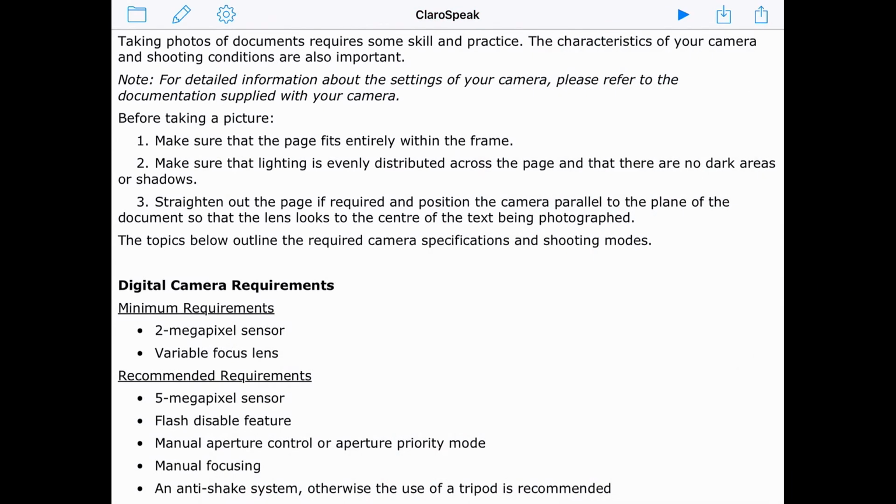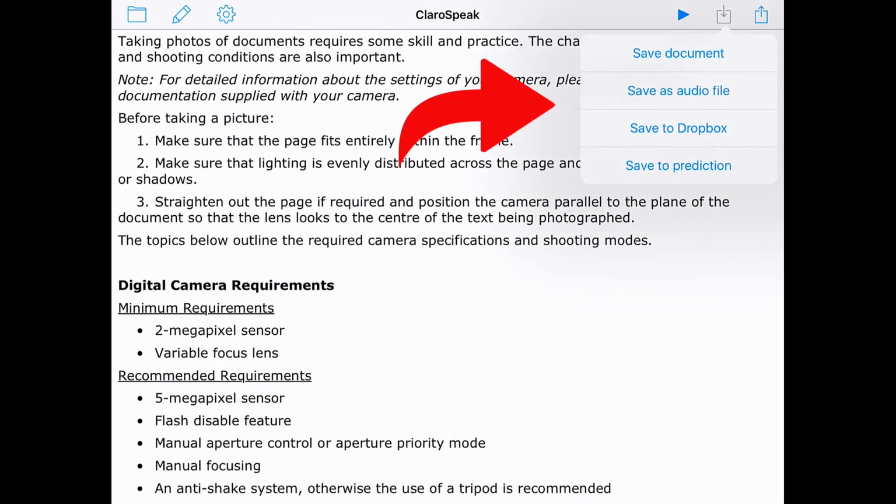You can save the text too as an audio file if you want to just listen to it later on. And since it follows along with highlighting, it gives you that visual tracking too.